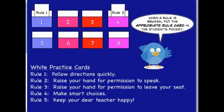What's next? Here's what's next. We have 5 rules, and these rules cover everything. Rule 1, follow directions quickly. Rule 2, raise your hand for permission to speak. Let's just see the gestures with these, my friends. We've had a whole show on the rules. Rule 1, follow directions quickly. Rule 2, raise your hand for permission to speak. Rule 3, slightly new gesture, raise your hand for permission to leave your seat. Walk your fingers out your arm. Rule 4, make smart choices. And Rule 5, keep your dear teacher happy.